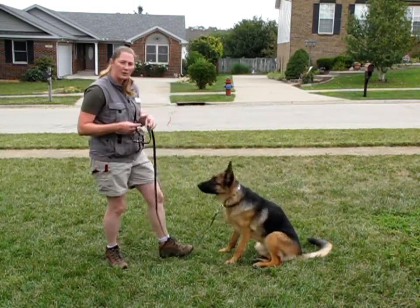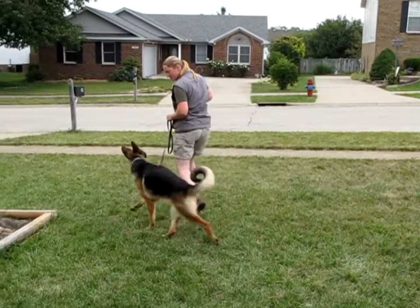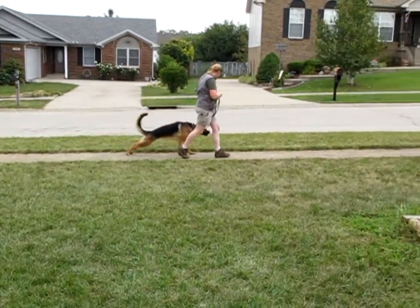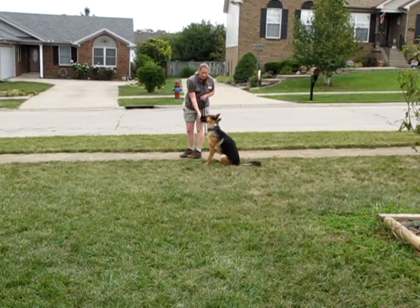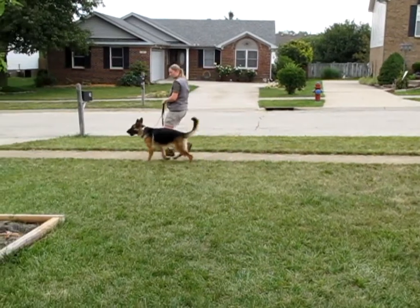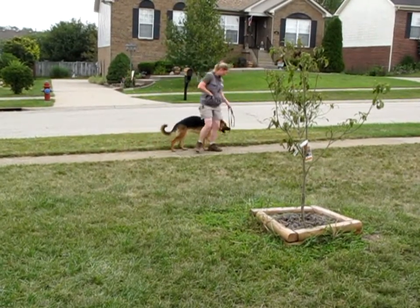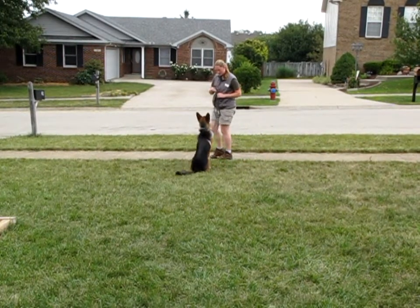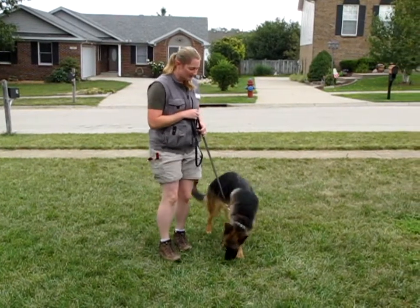Good girl. All right. We're going to go ahead and do a little bit of heel work back and forth on the sidewalk with her now. Okay. Heel. Good girl. Again, you can see how she's starting to look at me. Good girl, Brett. Nice engagement. Yes. Working on an automatic sit when we come to a stop while we're walking. Brett, heel. Good girl. I'm not too concerned of the placement of her sit, just that she does sit.